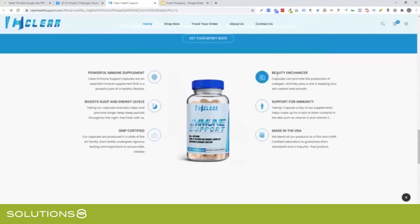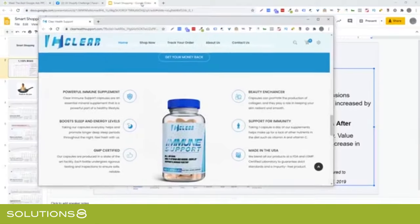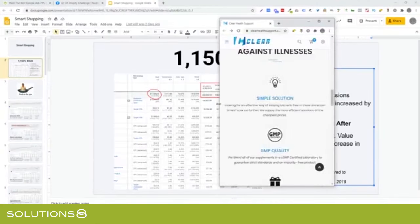Really like this graphic and this visual. I have to imagine this is mobile responsive too. This looks like it's being built with a mobile-first paradigm.